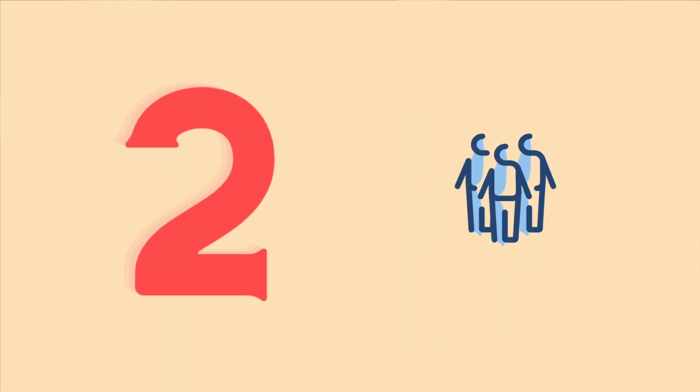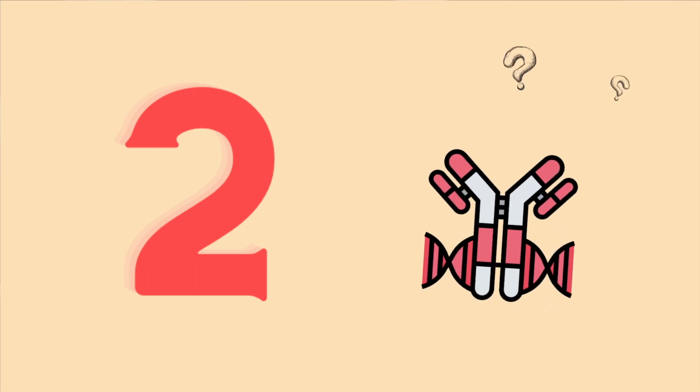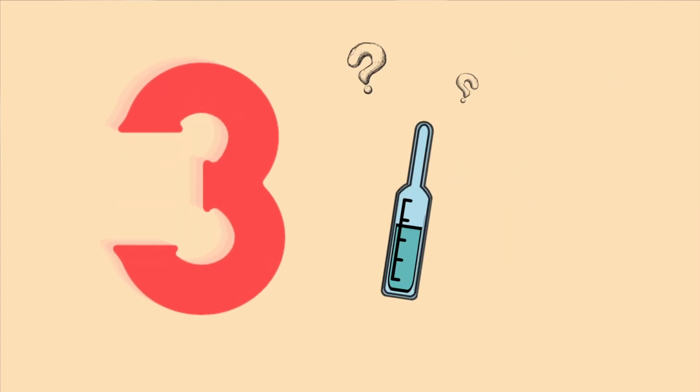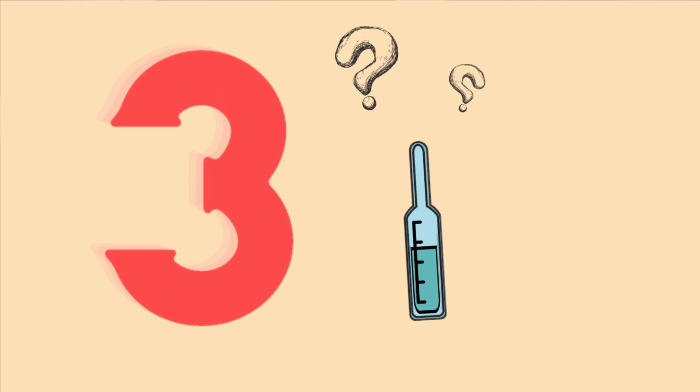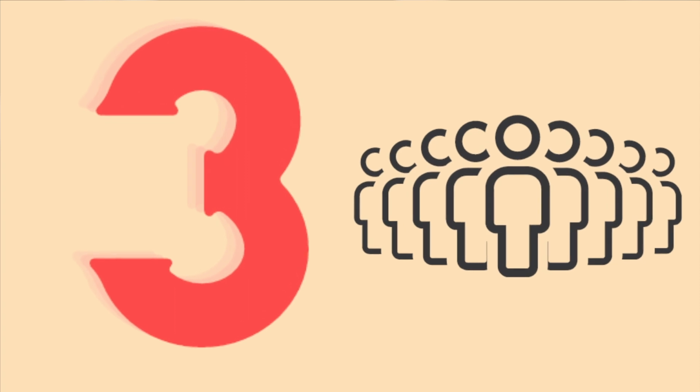In phase 2, they test to see whether the vaccine produces antibodies. Does it actually work in a small group? And in phase 3, they test whether it actually works better than the current best treatment in a very large group. So that is the general principle of vaccine testing.